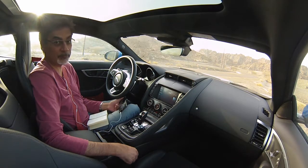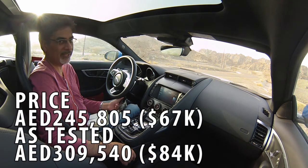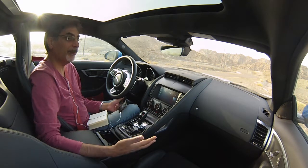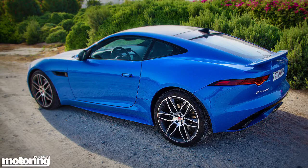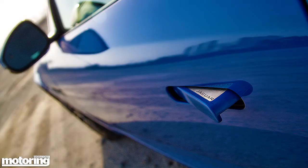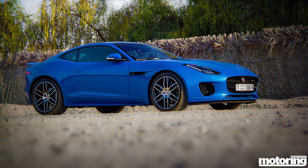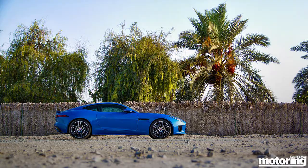Now the car is priced at 245,000 dirhams, but this car, the press car, is about 310. It's got a few options on it, including, for example, the body kit. Now this body kit, including the fixed rear wing on this car, make it look very much like an SVR. In fact, the pictures and stuff I put up, a lot of people said, oh, you've got the new SVR. No, very much the opposite, in fact. But I don't feel shortchanged, and I'll come to that anyway.